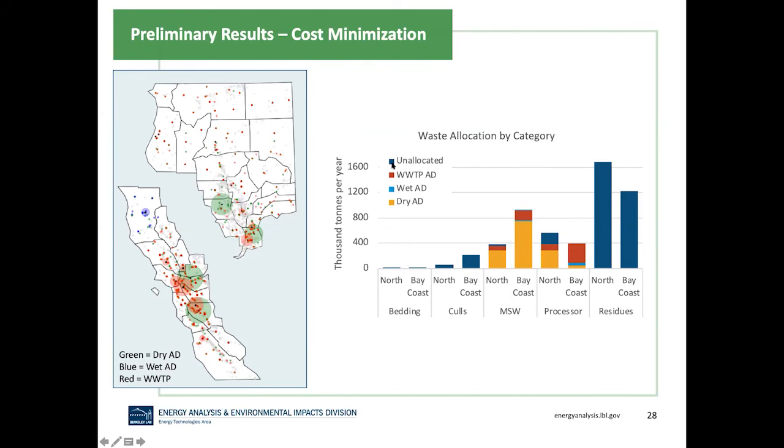And this walks through some of the results for the scenario. I only have a couple more minutes, so I'll just show this is for minimizing the cost. You can see in the northern region, there were a couple of dry AD facilities built that took in food processing waste, that's this yellow bar here in the north, and municipal solid waste, so that's food waste as well as yard waste, things like that. And a couple of, in red, these larger red circles are the wastewater treatment plants that were utilized in this model run. So even with only focusing on cost, we are still seeing a significant amount of diversion because the baseline scenario is sending this waste to landfill, and there's a tipping fee and there's a societal cost associated with that because we're using that landfill capacity.